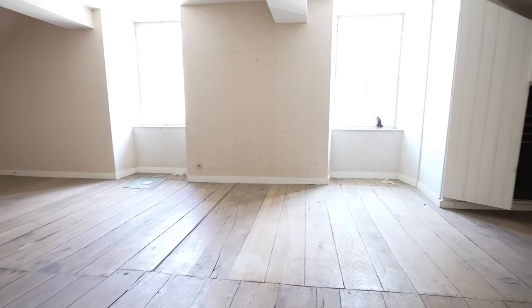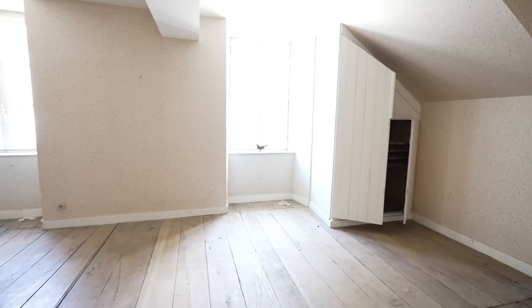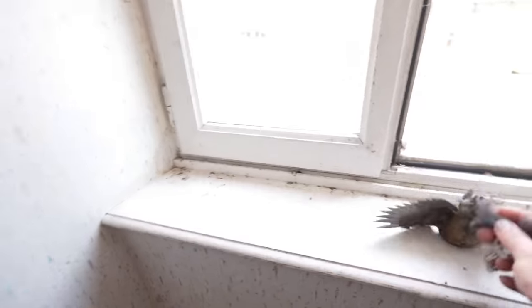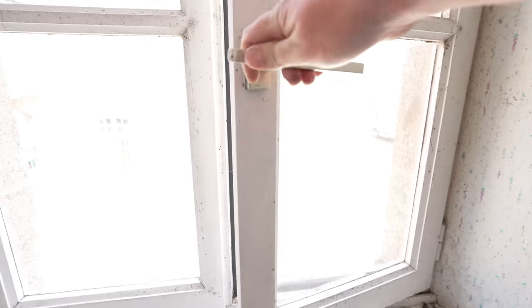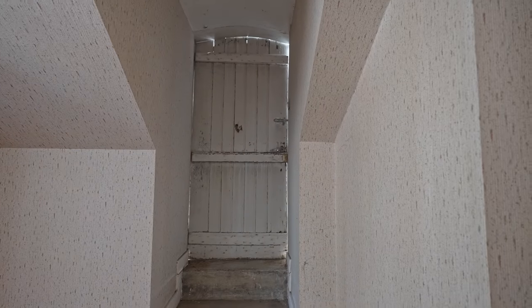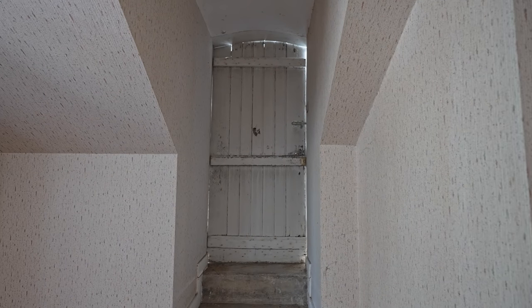Oh, well, that's not very scary at all, is it? That's a bird. Don't worry, I'm not gonna hurt you. Oh, go on, birdie. Go, birdie, go. Ooh, that bird did not like being touched. This doorway here goes on to the fire escape from the office with the spiral staircase.